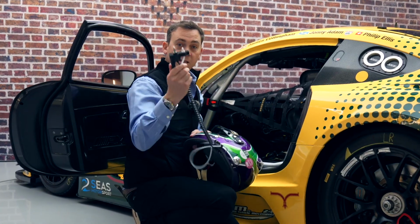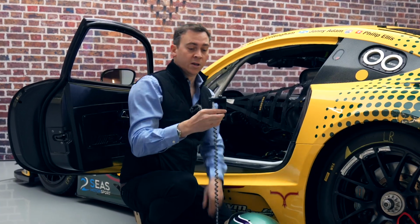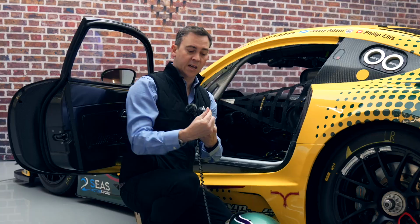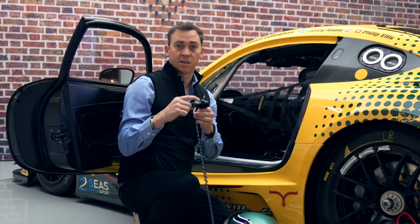I'll grab from his helmet this thing, which people are always like, what on earth is this cord on the side of your thing? Well, you've got two uses here. One is the radio, so this is how you connect to the radio, so you can talk to the pits, and the pits can talk back to you. And secondly, this is for the driver's drink.